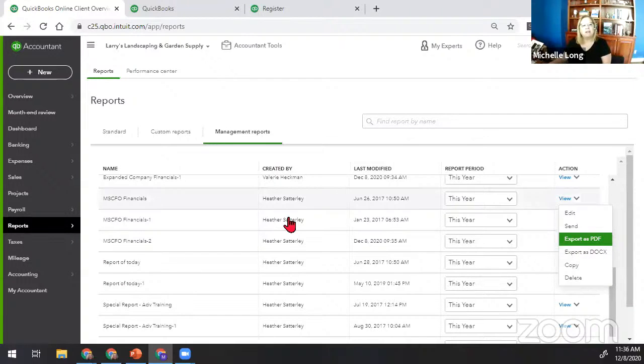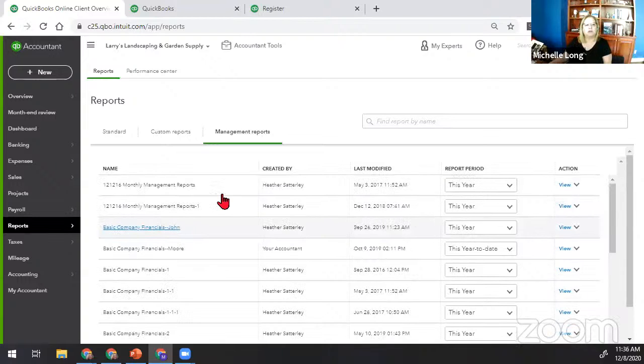So one of the things that I was going to mention to you on these management reports is, when you're out there editing it, you can put a footer on every single page. So if you are a CPA and you need SARS 21 compliant financials, you can do that with the management reports. You can put the footer on every page except the cover page and the table of contents. So it's really great. You guys should go check it out.